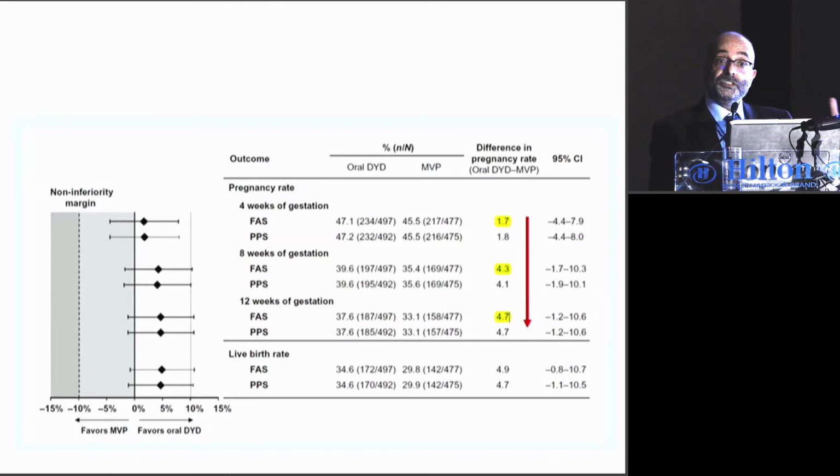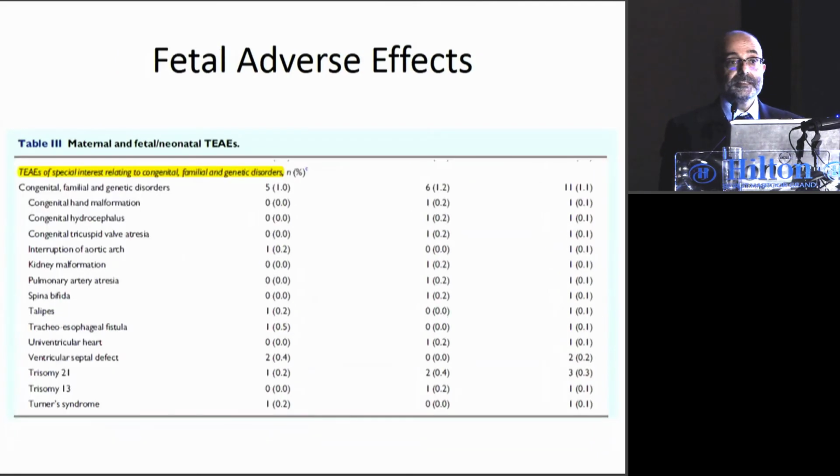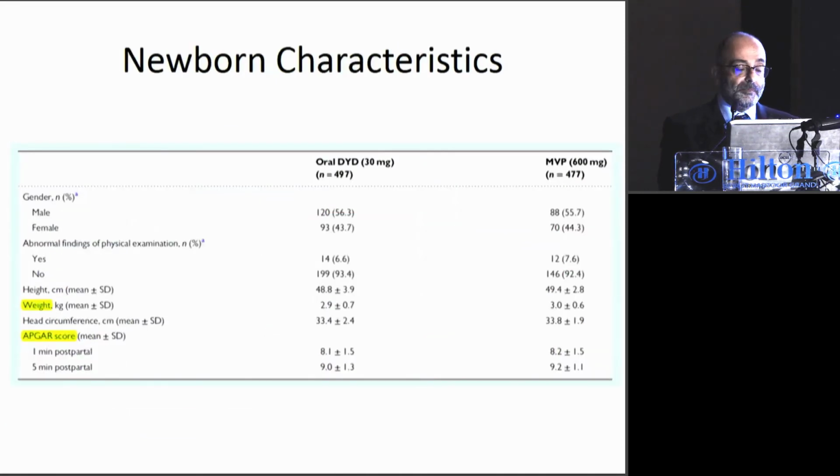So does dihydrogesterone actually decrease the risk or the incidence of early miscarriage? I think we have to wait for more data. Maternal adverse effect, no difference between the two products. Fetal adverse effect, also there is no difference. Many parameters were studied. Newborn outcomes, the weight, Apgar score were the same.